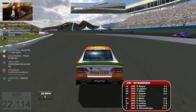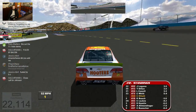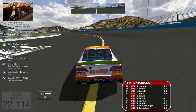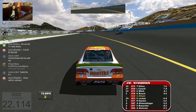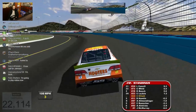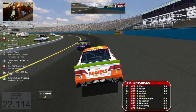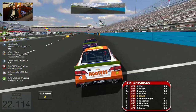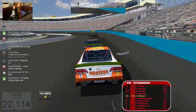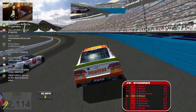Alright, where is Denny? Waiting for Denny, looking at the bottom right in those standings. There he is, 7 seconds back and closing. Except he's coming up on a lap car. We can't get him away. Keep it off the wall. Alright, keep going. No harm, no foul.